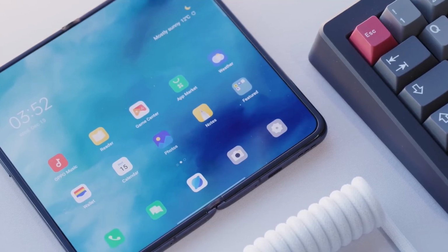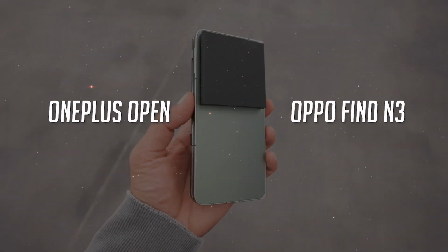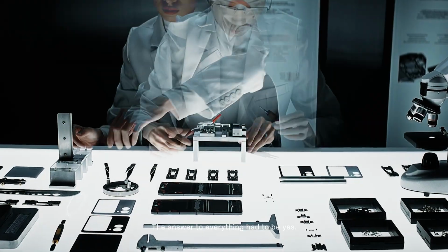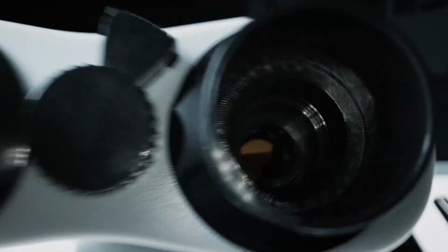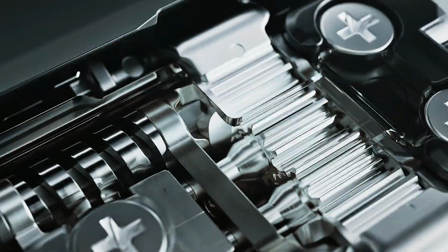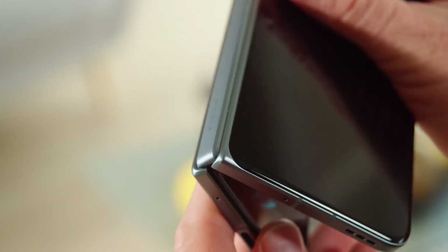It's a double delight for OnePlus and Oppo fans. The OnePlus Open and Oppo Find N3 are officially the same device. OnePlus has invested heavily in perfecting the hinge, with over 600 patents dedicated to this crucial component. The hinge is the backbone of any foldable phone, and OnePlus is leaving no stone unturned in ensuring a seamless experience. The hinge design they've chosen is truly remarkable.